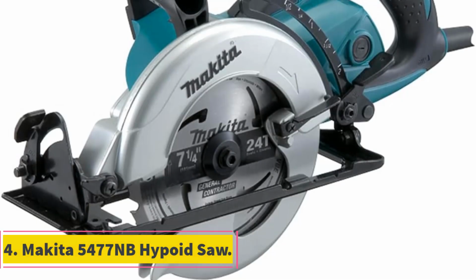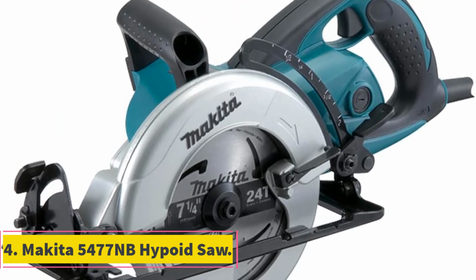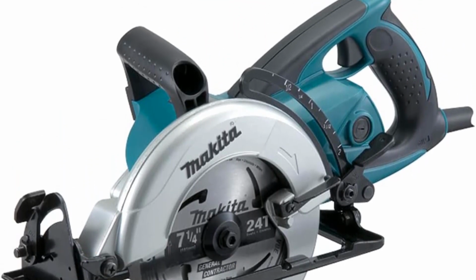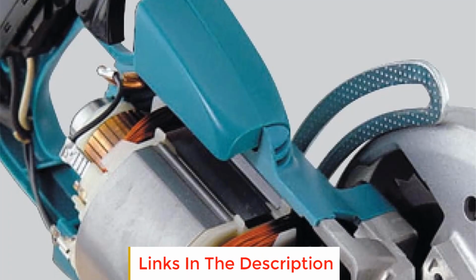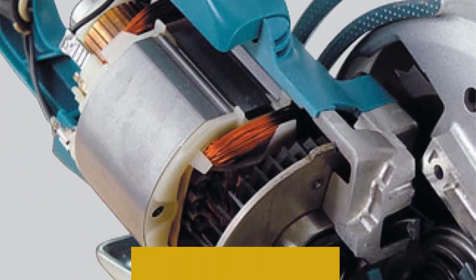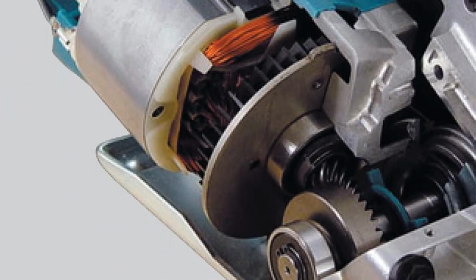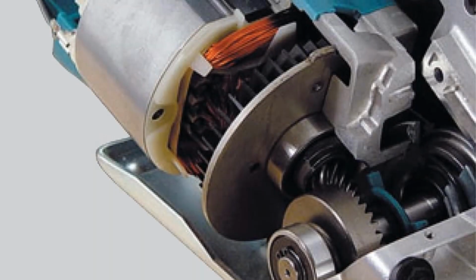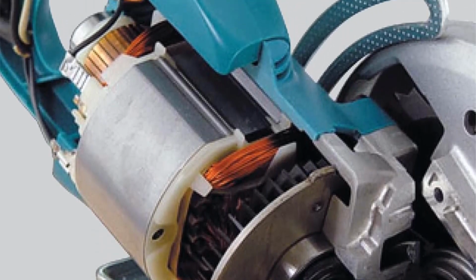Number 4. Makita 5477NB Hypoid Saw. The Makita 5477NB Hypoid Saw is a variation of the popular worm drive circular saw. However, instead of the common worm gearing, Makita fits the 5477NB with a hypoid gear, which increases the contact surface between the gearing and thus results in the transmission of more torque to the blade.